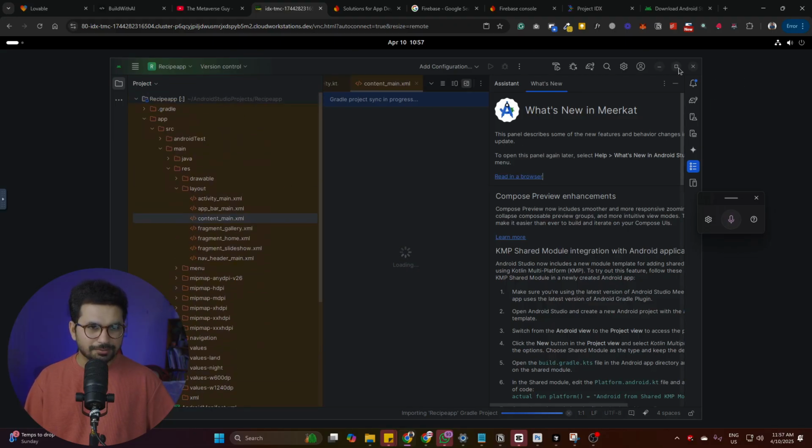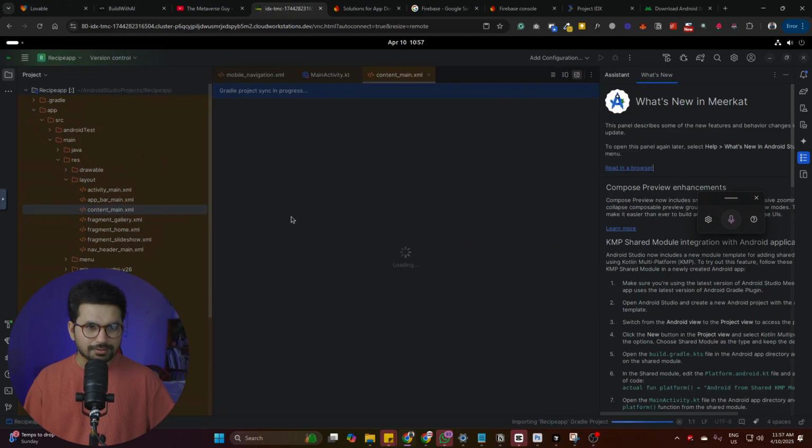Now in here, the interface is a bit different than the native Android Studio, but still the overall experience is very similar. This is not something like bolt.new or lovable.dev. This is a very different IDE experience actually. But for now, Project IDX is actually free to use. You can use a Gemini 2.5 API key, and of course you'll have to pay for that. But overall, there is no kind of subscription for Project IDX, Firebase Studio.